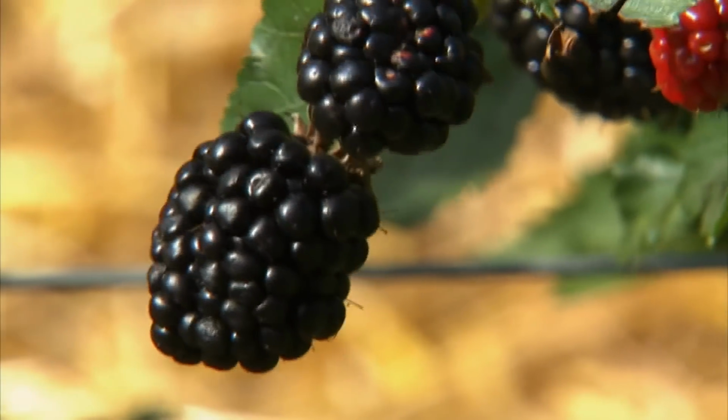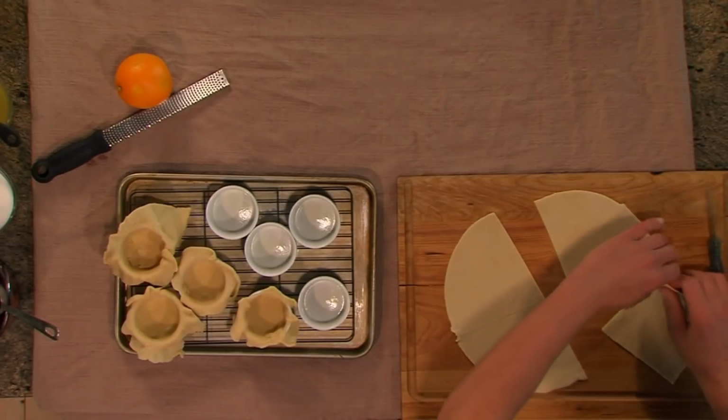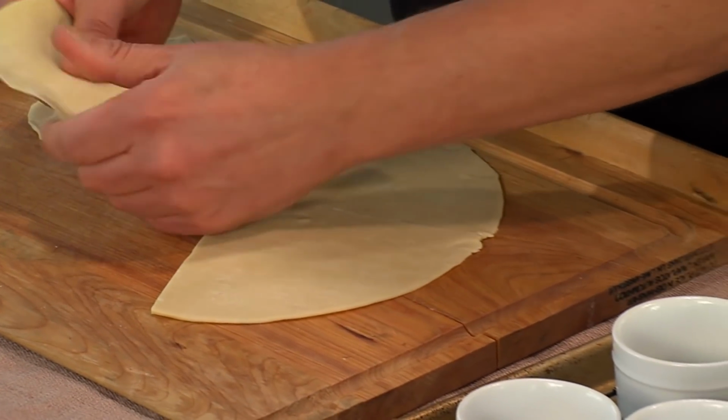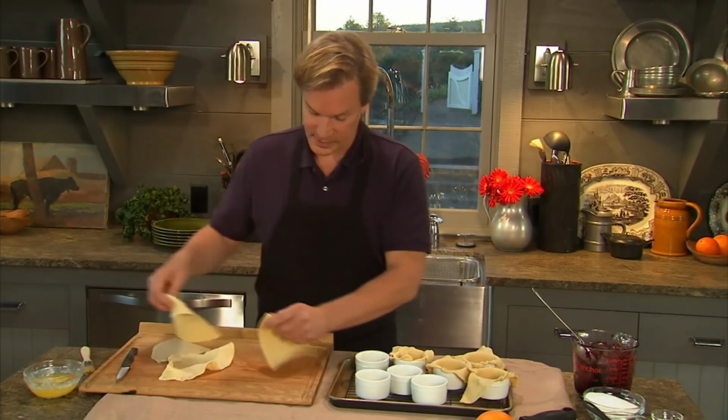The fruits are really quite large. Now, what I'm doing here is I'm taking a pie crust. You can make your own, or you can buy one that's pre-made. I'm using a pre-made pie crust here, and I'm basically cutting it into 4 pieces. And I want to show you what I'm going to do with these 4 pieces of pie crust.